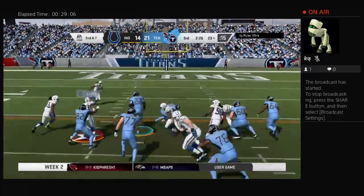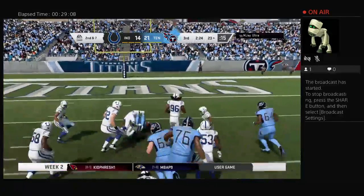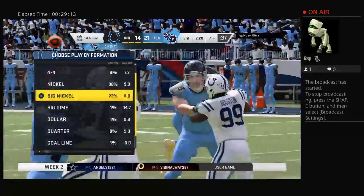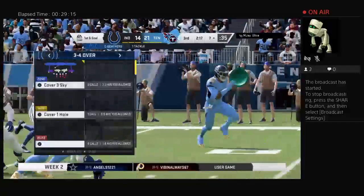Running from the gun with Henry. And brought down, but not before they get it inside the 10 to the 7. 15 yards on the play, 1st down.